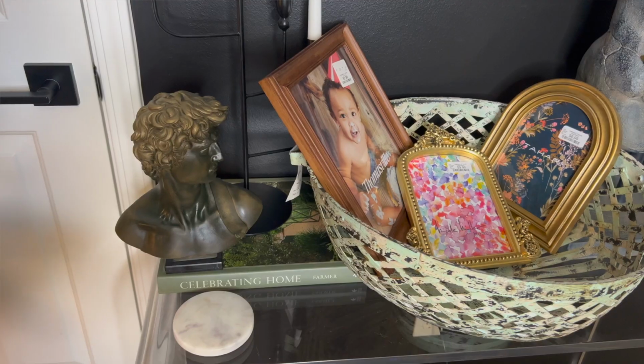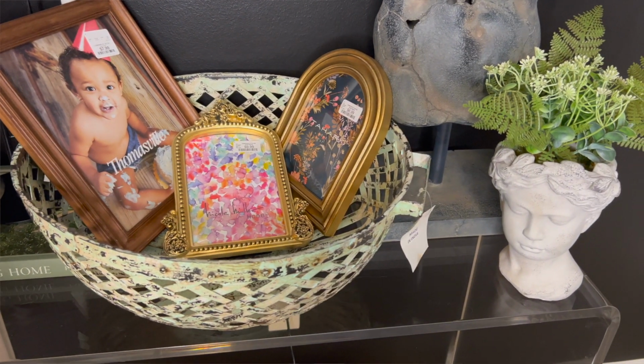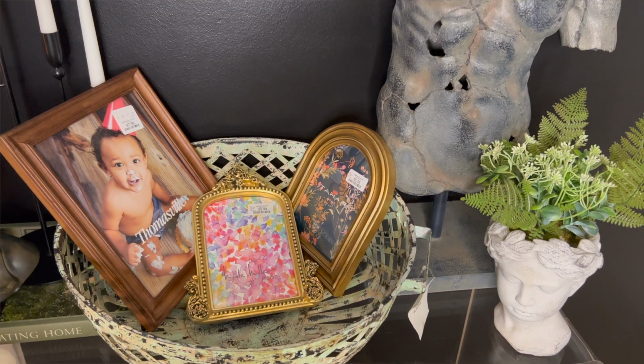Alright y'all, that wraps up my pretty brief but pretty substantial HomeGoods haul that I have collected over the past several months. I love all of these items.